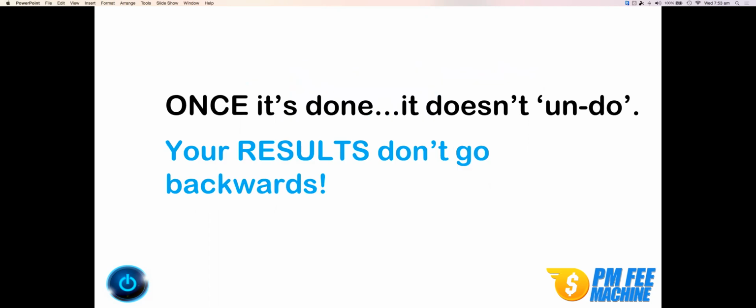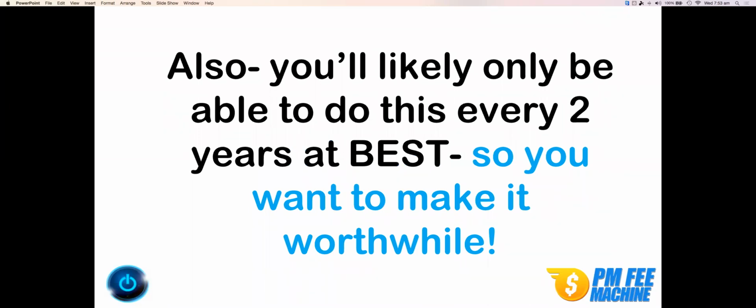You see, once we've fee maximized your current clients, the great thing is, if you're stable now and you become destabilized later because a property manager leaves or whatever, it doesn't undo. Once it's done, it's done. Your results don't go backwards. But also understand with this process, you can't increase your fees with the owners every 6 months. You can only do it, at best, probably every 2 years.